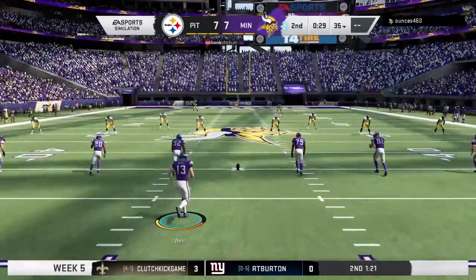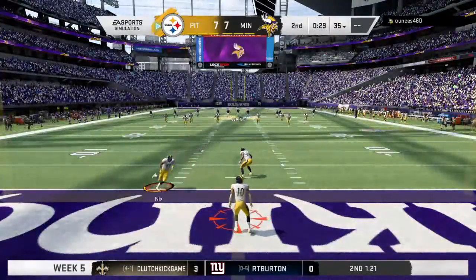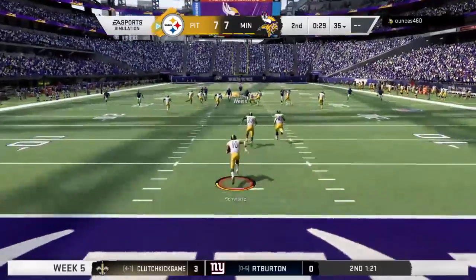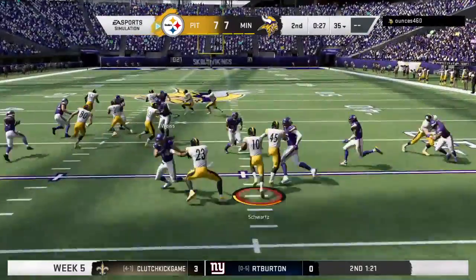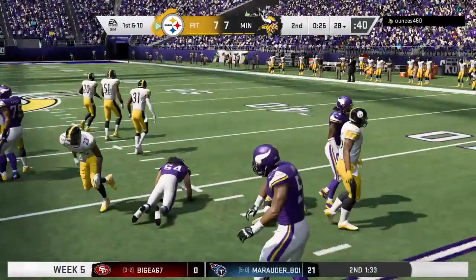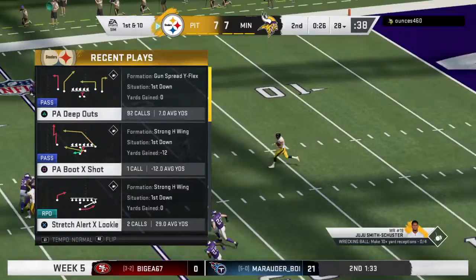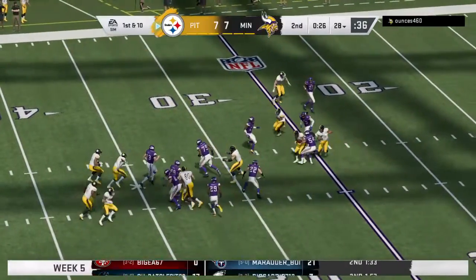So all even at 7 now as they kick it away. This is fielded a few yards into the end zone. And the decision to bring it out, a good one, as he's up a yard or 2 shy of the 30. First and 10 at their own 28-yard line.